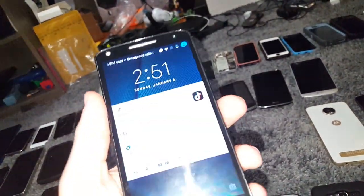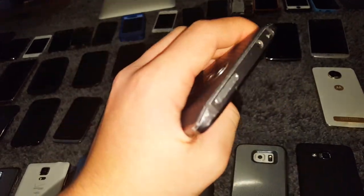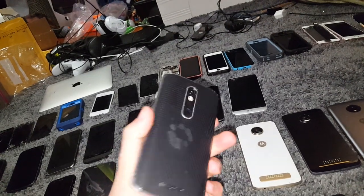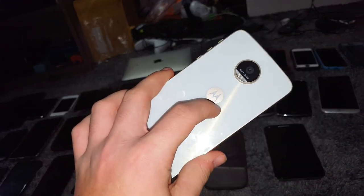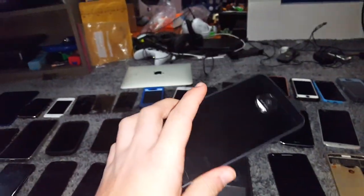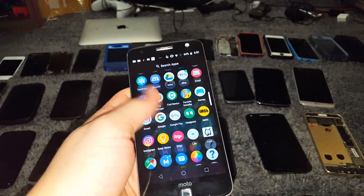Motorola Droid Turbo 2 works perfect on Android 7.0. No problems at all. Just kind of dented and stuff, but whatever. This is a Moto Z first generation Play. Doesn't have a screen or battery, but would work perfect. This is a Moto Z Droid, also works perfect, just has a kind of screwed battery.